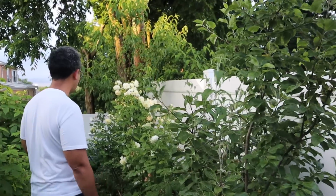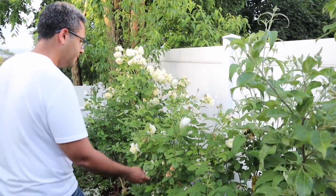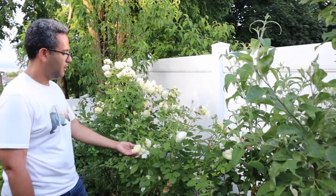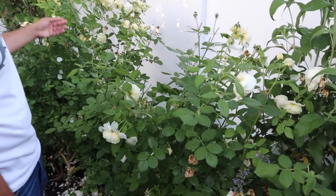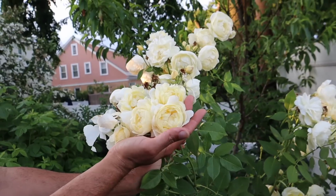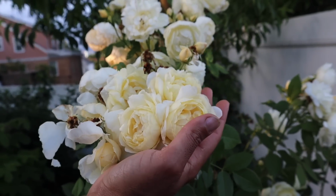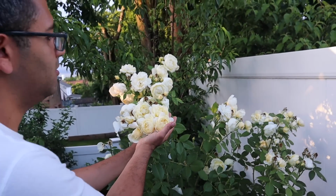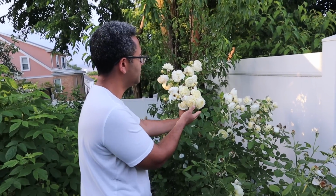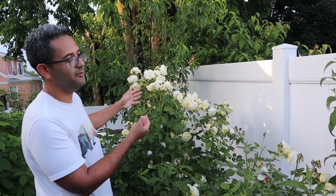And then back here, I have more catmint. I have 3 roses here. This one's a David Austin rose, a really pretty pastel yellow one. It's called Vanessa Bell, and you can see, it's a very pretty pastel. I'm not a huge fan of very strong yellows, but I love this pastel yellow. It's just buttery and beautiful. As the rose gets older, it almost fades into a white. It's really nice, and it has an amazing fragrance too.